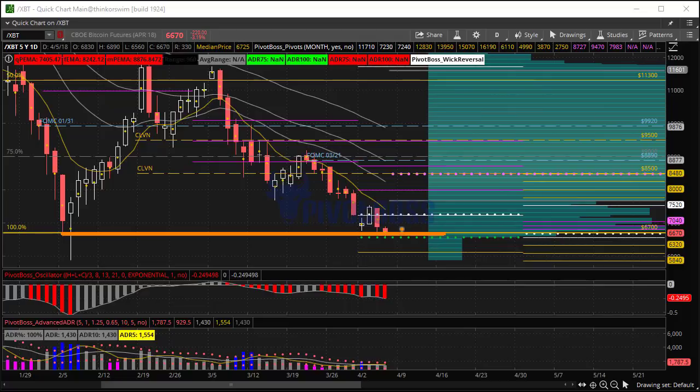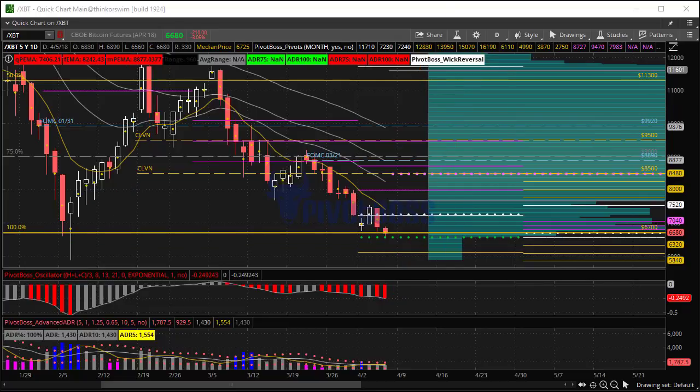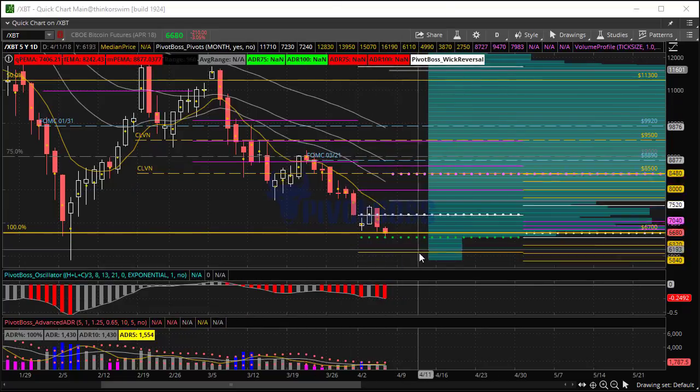We need a flush. We need a big flush event. We need to take out some of those stops, and then we need a fantastic reversal back up. That would give us a failed new low. That would also give us the potential to bounce back toward 11.5 to 12K, very similar to this trade right there. So we're looking for that again. Right now, got to be patient. This thing continues to trend lower.